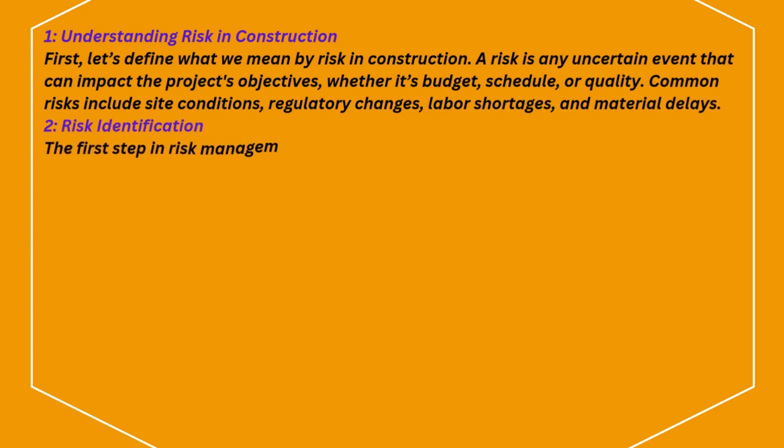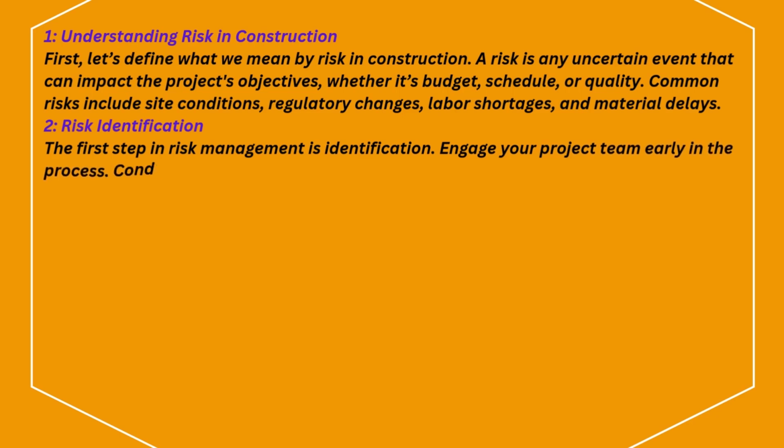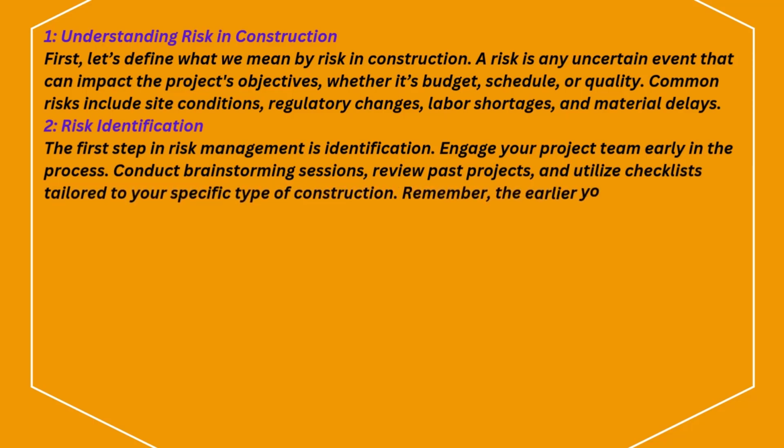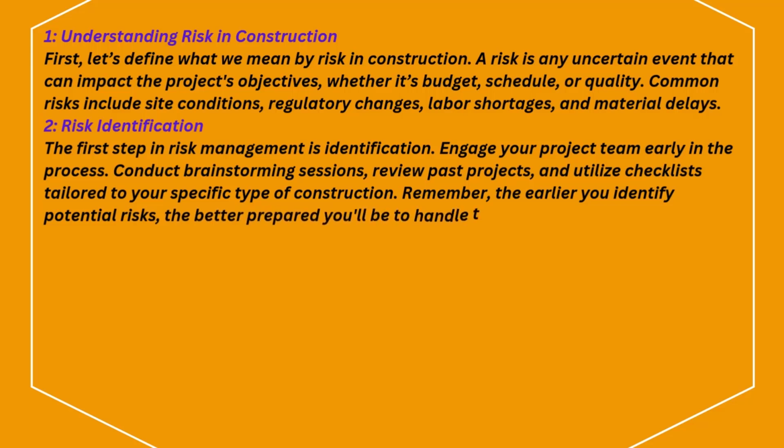2. Risk identification. The first step in risk management is identification. Engage your project team early in the process. Conduct brainstorming sessions, review past projects, and utilize checklists tailored to your specific type of construction. Remember, the earlier you identify potential risks, the better prepared you'll be to handle them.